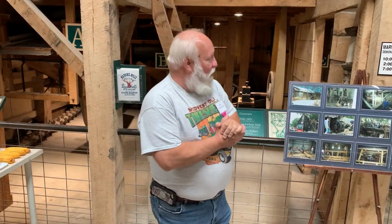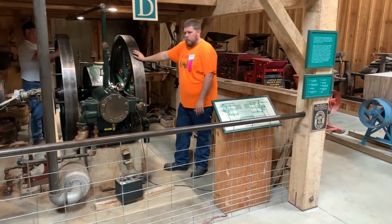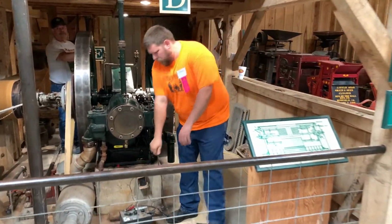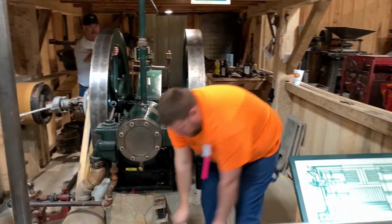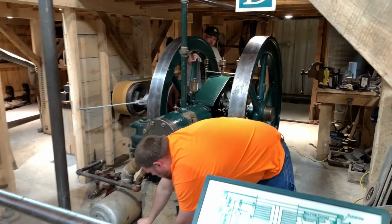So, with that being said, these guys are going to start this 15 horsepower Foose engine. And you got to remember, this engine has no brakes. So, with this not having any brakes, once they shut it down a little bit, it's going to take a while for it to stop.